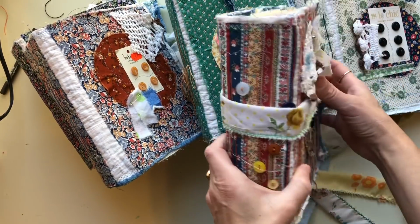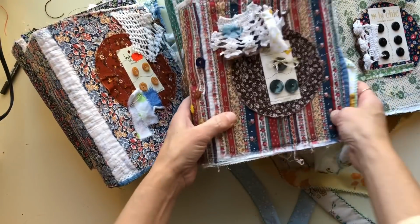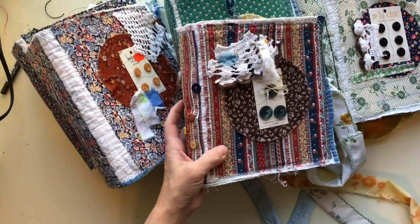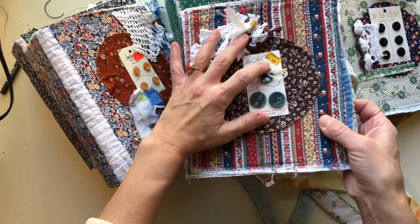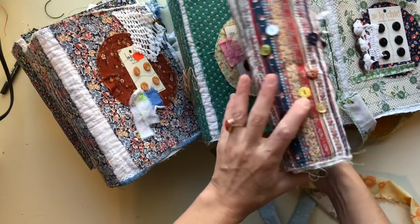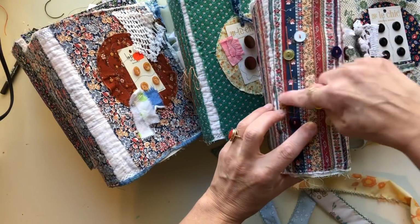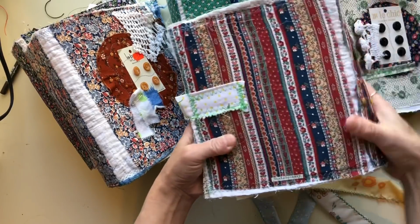Here's another orange one, a burnt orange, brown, and blue. I mean, is that not 70s? That is the quintessential 70s right there. And then this one has a button on it, a button card that has a TG&Y sticker. Oh, I love that.